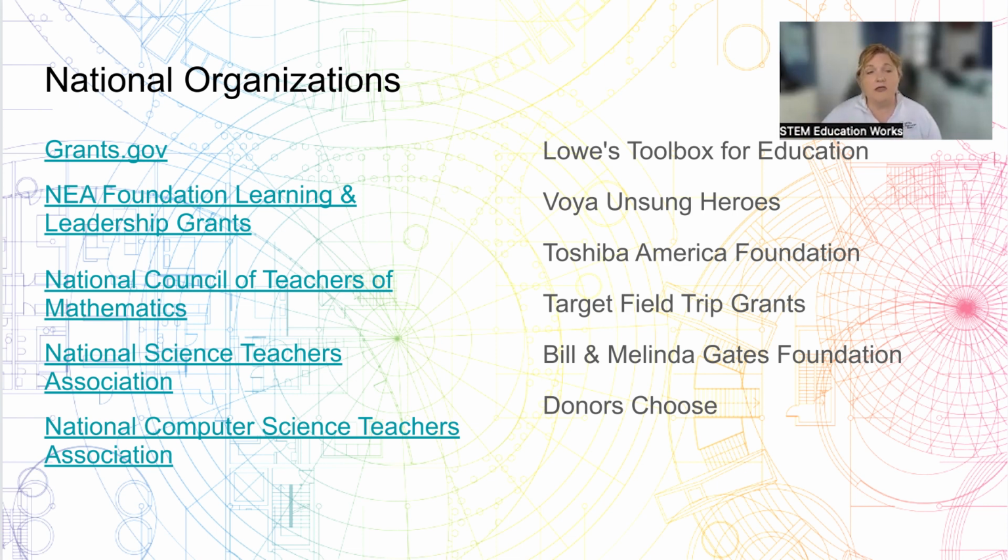And then you also think about your national level teaching organizations like the National Council of Teachers of Mathematics, the National Science Teachers Association, the National Computer Science Teachers Association. Almost all of them have some kind of grant available on a yearly basis for educators who are part of their organization and are looking to implement new programs, especially ones that support that organization's mission and goals. I won't lie and say that I never joined an organization just to apply for a grant, because I have, and I also have won a few of those. So don't forget those national organizations.